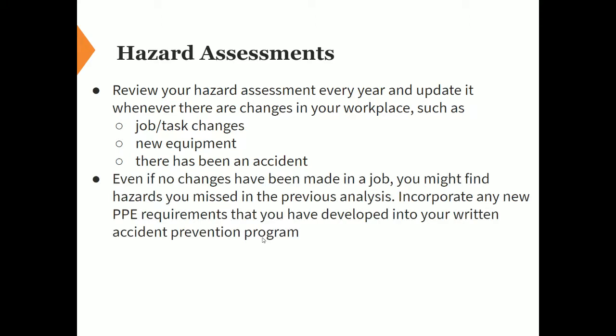Even if no changes have been made to a job, you might find hazards that you've missed in the previous analysis, so it's always good to go back out and do these on a routine basis. And after you do your first one, maybe you have your safety committee go out and conduct the follow-up assessments. A good way to apply your safety committee there.